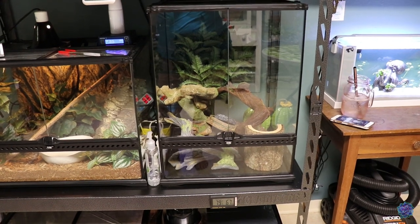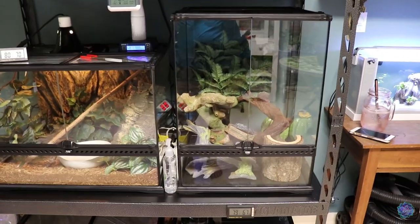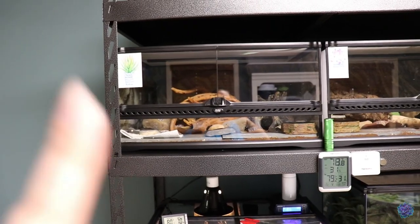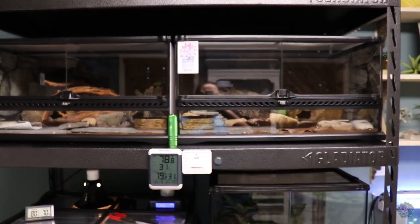Doesn't have an animal in it yet, but it does have a plan. I didn't have anywhere to put this enclosure, so it is on this shelf right now. Right up above Bruce, we have the leopard geckos. This enclosure belongs to Twigs. And this enclosure belongs to Branch.